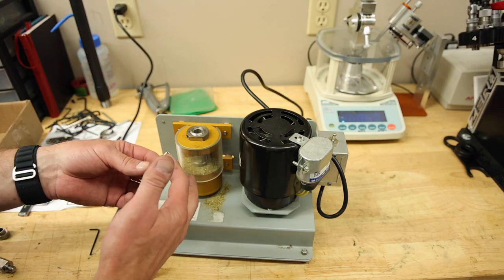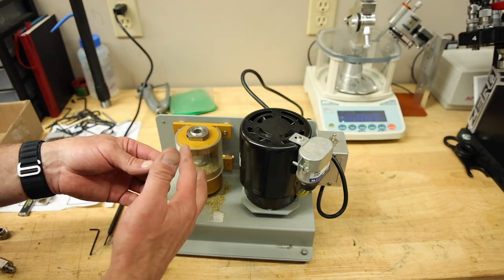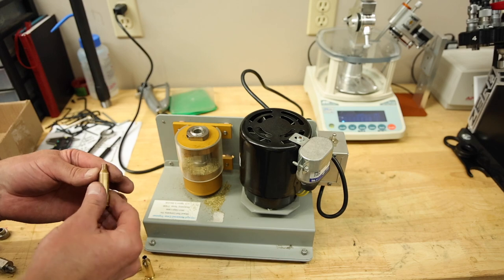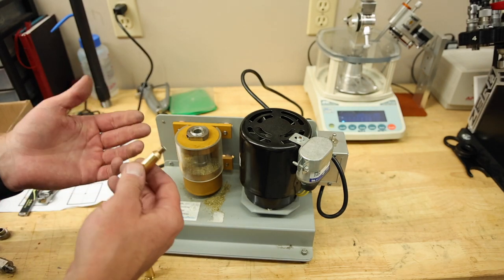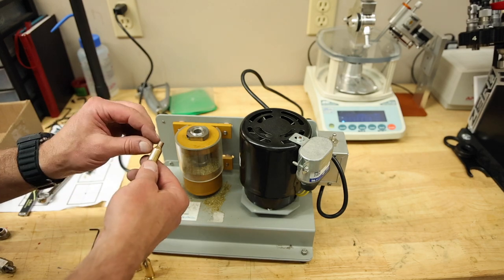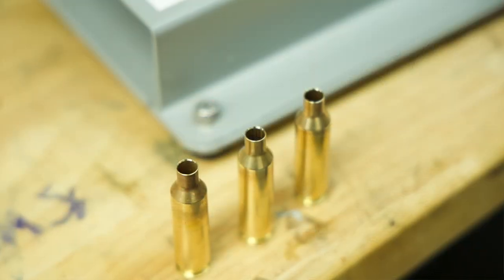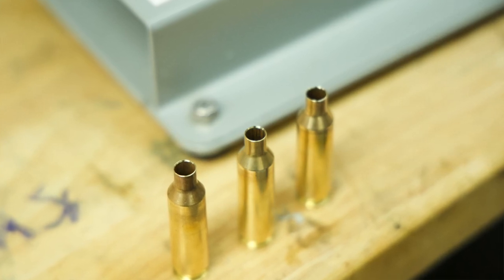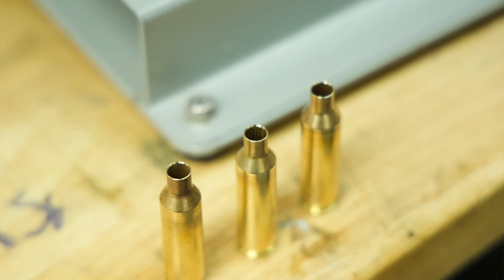So therefore, your dimension from the case neck to the head or the case mouth should be really consistent as well. If you have messed up sizing practices or you're not getting consistent shoulder bump, then this dimension will not be the same. But I'll get you guys a close up right here so you can see exactly how our brass comes out of this machine. It's absolutely perfect and ready to go.